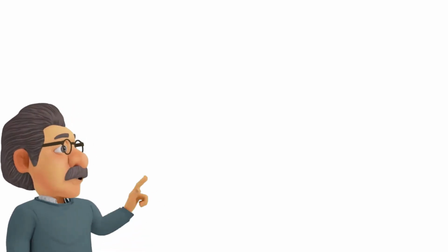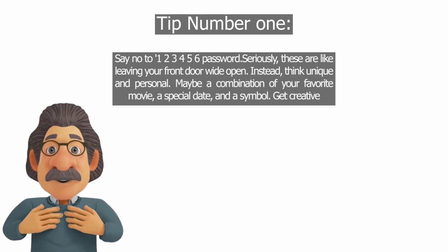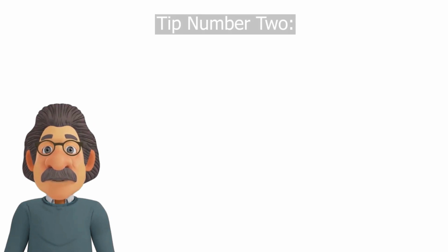Tip number 1. Say no to 12345 passwords. Seriously, these are like leaving your front door wide open. Instead, think unique and personal. Maybe a combination of your favorite movie, a special date, and a symbol. Get creative.